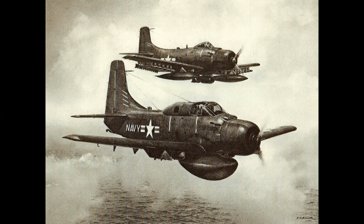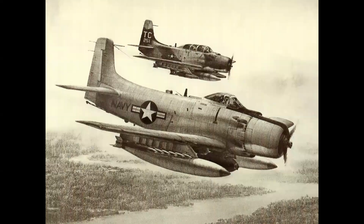And here we see two Sky Raiders and an R.G. Smith drawing as they appeared in Navy markings during the Korean War. In Vietnam, they were used by both the Navy and the Air Force, as you see here.